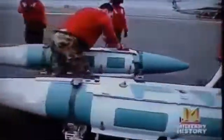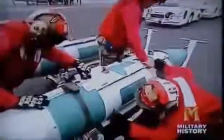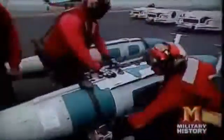These weapons are inspected through every step of the process, from the magazines to the hangar bay, and again on the flight deck. He's going to check all the electrical connectors and pins to ensure that we're going to have a positive electrical connection. This is a satellite-guided weapon, so he's checking the antenna now.